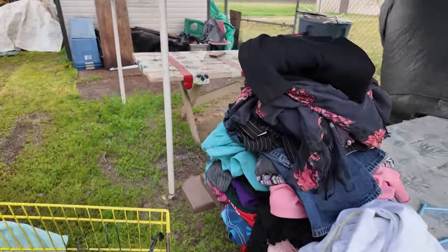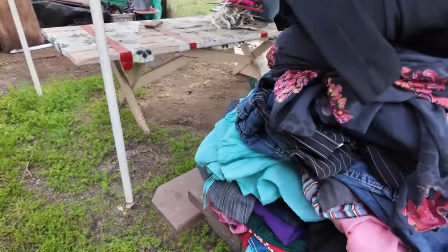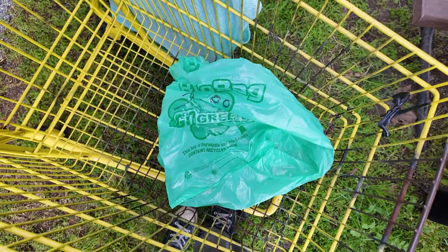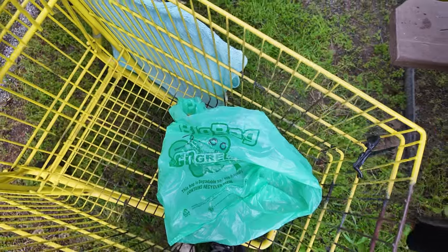Okay, guys, I'm gonna start packing up all this stuff. Let's see how many bags I can fill with all these clothes. So, I'm thinking I can do a solid 3 to 4 bags, but we will see. Let's do it. I want to see how this looks.